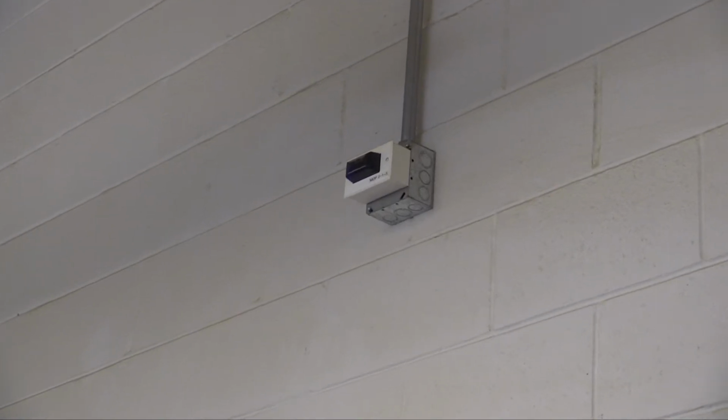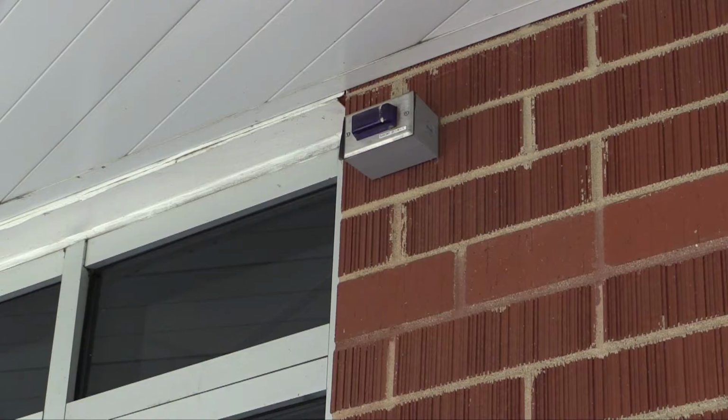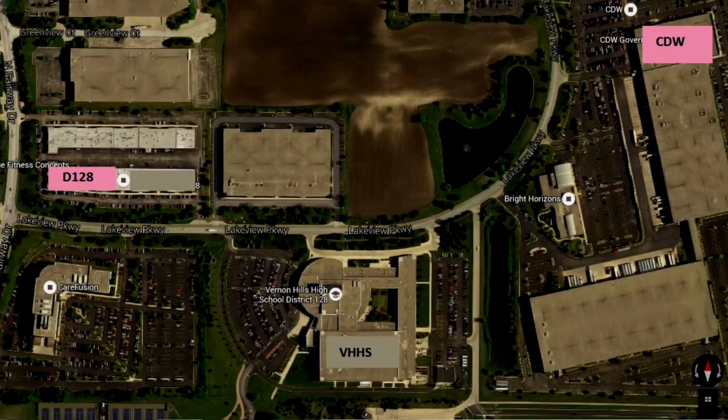The strobes are located in all gymnasiums, cafeteria, auditorium, and woodshop. Also, all of our student entrances. You can always go to the Vernon Hills Police Department, the district office, or CDW. This video will show the 6 steps that students and staff should take to initiate a school lockdown.